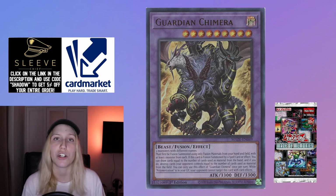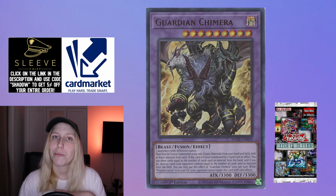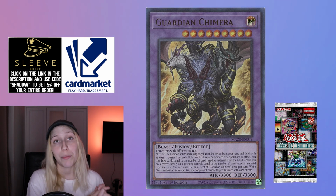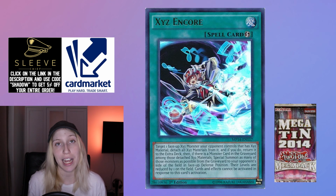It's such a busted card in any single fusion strategy where you can utilize Polymerization or any kind of way to fusion summon with a spell card or effect, which, you know, props the Guardian Chimera effect on summon. I think it's just a very, very nice card and you need to have it. And yeah, it went up. So before it goes up even higher, I think you need to get it. The next card I wanted to talk about is XYZ Encore.